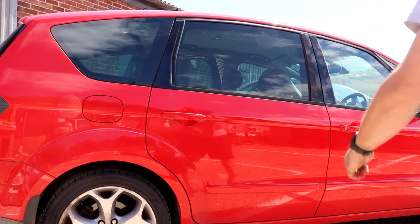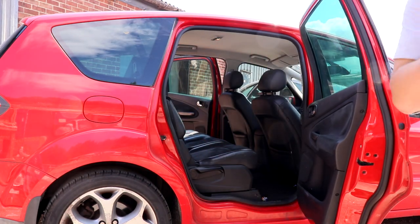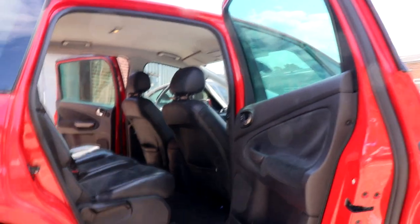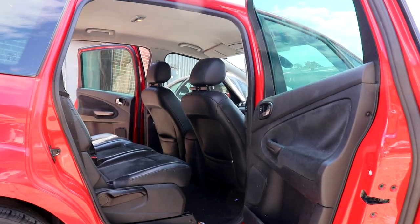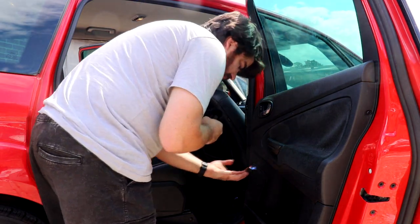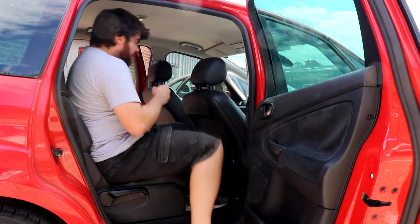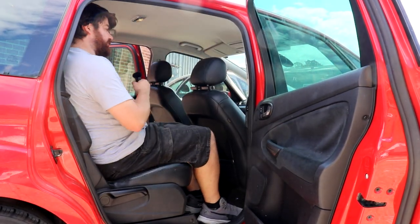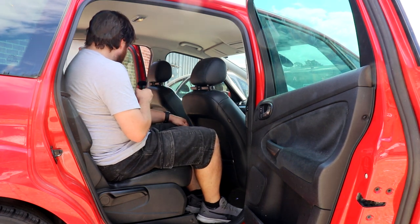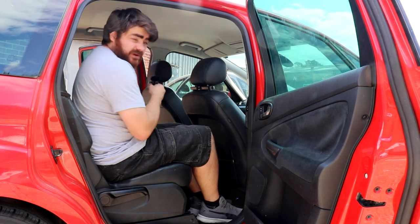Now, the S-Max is a bigger car, so we should be a little bit pragmatic about this when comparing the Picasso to this car. But this is obviously a bigger car, and because it is my family car, it is disgusting. There is stuff everywhere. So, what do I notice about this compared to the Picasso on the inside? Well, the seat is marginally wider, and there are three of them.